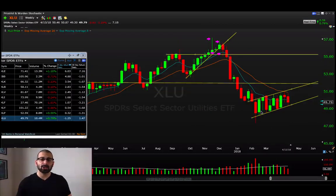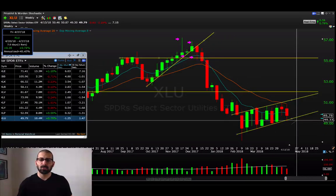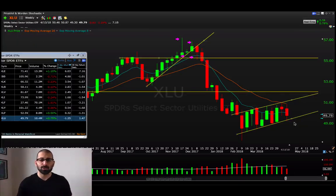And XLU, which is rounding out the bottom performer of the week, was down 1.25%. Take a look at this channel. It's been grinding higher, potentially a big bear flag for a second leg down. That would be quite ugly for utilities. Right now, it's still holding on though. If we start breaking below 49.20 or so, I think your short trade is on. We'll see if that actually happens. So far, it is still holding on.